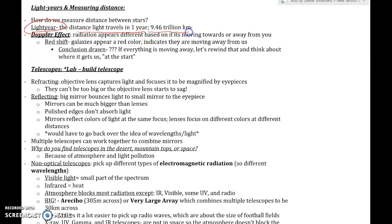You don't need to know that for a test. It's just a little tidbit of information. Remember, trillion is 12 zeros, so that's a lot of kilometers. It's very, very, very far. But the amazing thing is when we're looking at stars, we can be looking at stars that are thousands of light years away, which means that even traveling at the speed of light, it would take you 1,000 years to get into that solar system that contains that star. So we're talking about crazy huge distances.